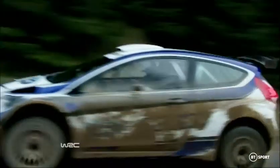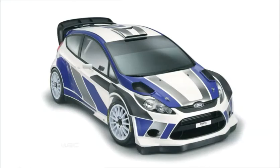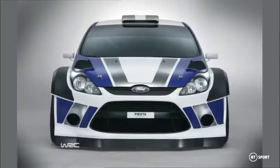Because you start with a small car which is narrow, you're allowed to widen it up to 1820 millimeters. So you've got a lot to play with on the styling and the aerodynamics and so on. And it's nice because it makes a car that looks a lot more aggressive and exciting.